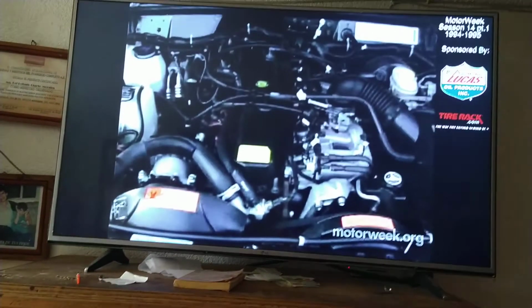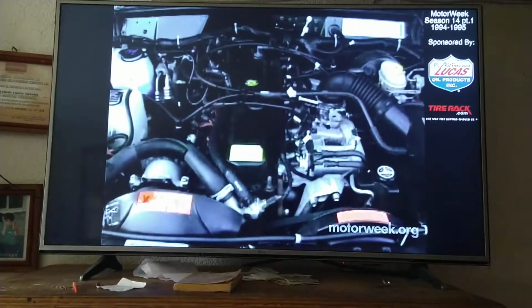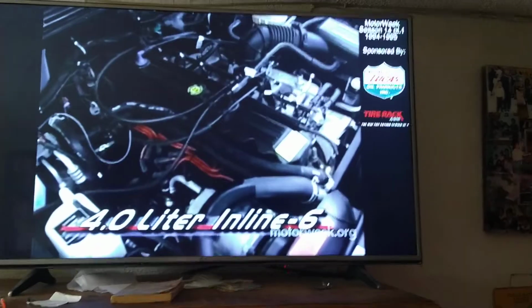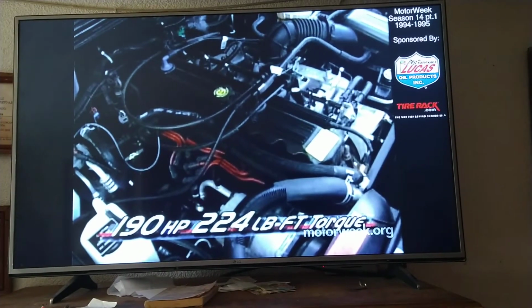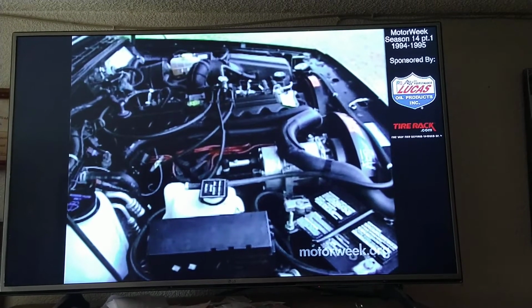Every top-line sport utility has a V6 under the hood nowadays, but in our Cherokee Sport, it's an inline 6. Jeep's near-legendary engine displaces 4 liters, making 190 horsepower and 224 pound-feet of torque. So Cherokee horsepower beats the Ford Explorer by almost 20%.